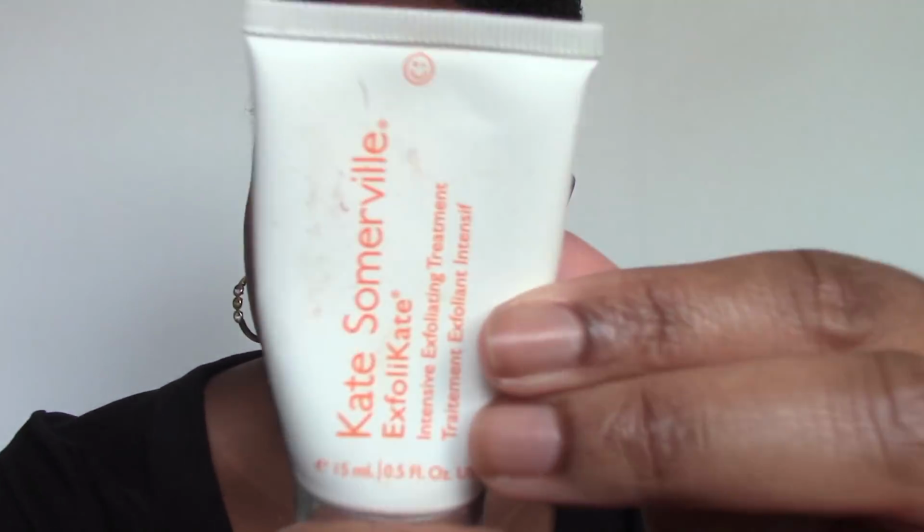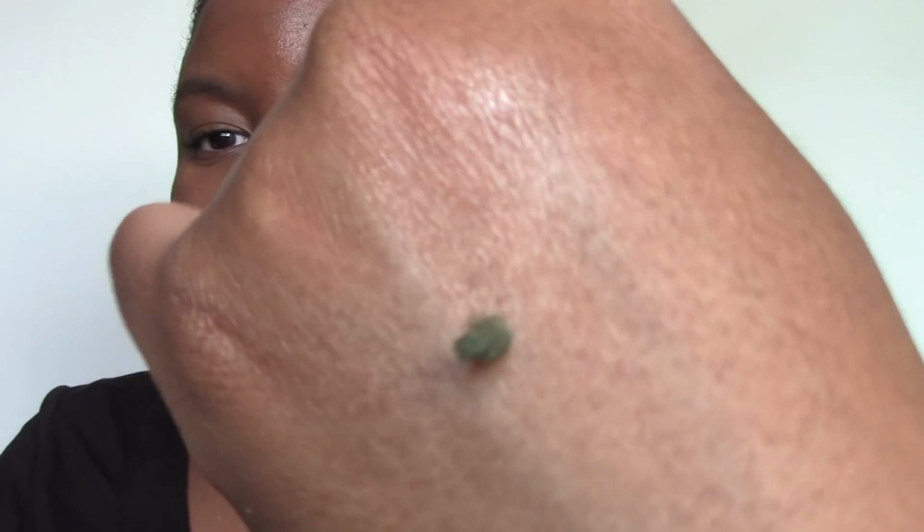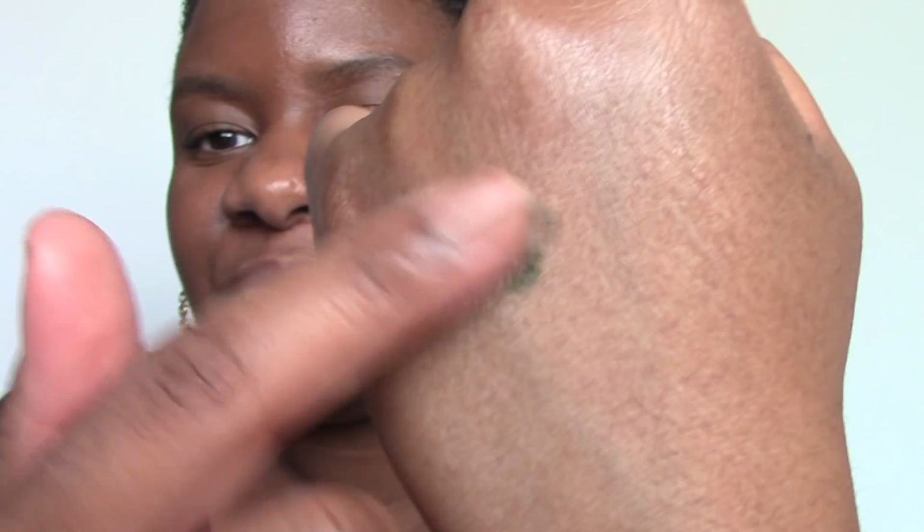So, Exfoliate. Now this is an exfoliating treatment. After you cleanse and wash your face, you put this on, and it has some strong, nice grains in here that you won't be able to see, which is the good thing. They're supposed to be like that. It's supposed to be really tiny when you're using an exfoliating treatment, so you won't be able to see the grains, but this is what the product looks like, this little green solution.